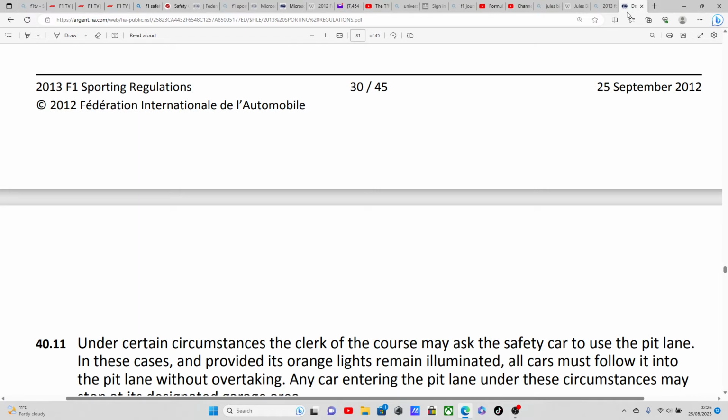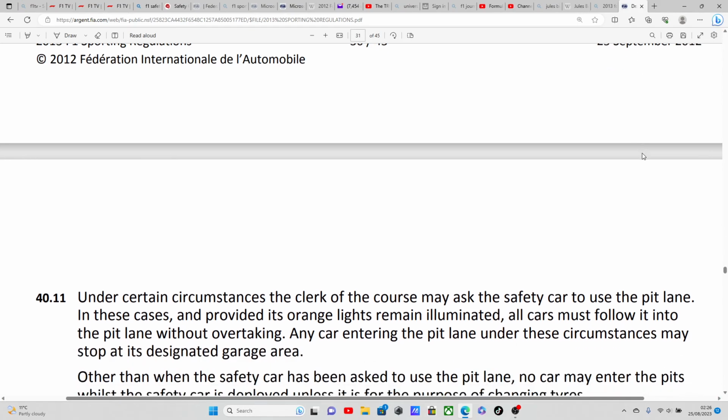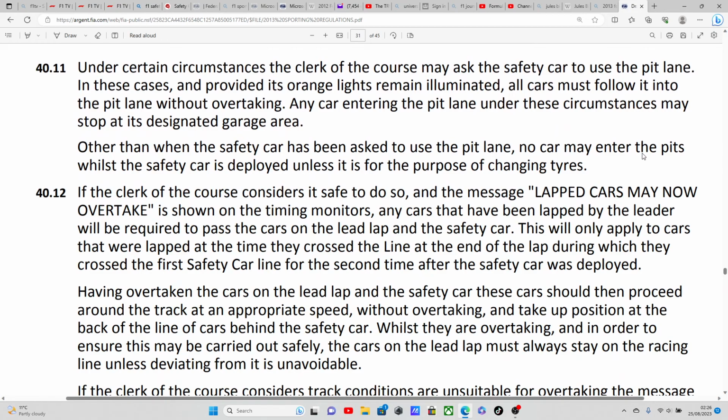Now, when you even look at here, the 2013 F1 Sporting Regulations, this one's published on the 25th of September 2012. Okay.